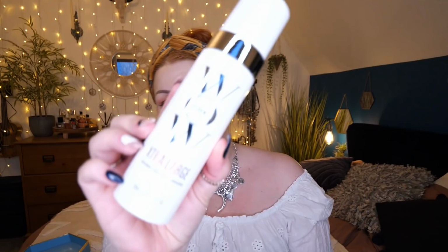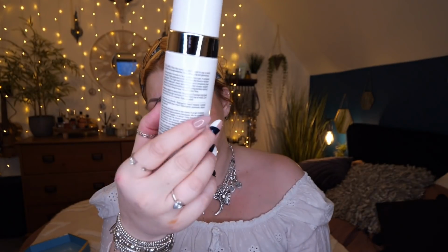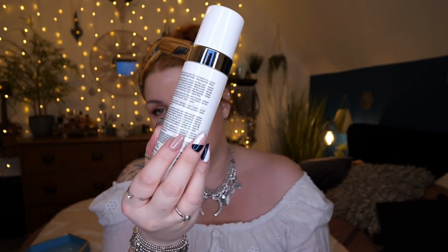So we've got hair oil. Next, we've got a product by Colour Wow. This is for your hair. This is the extra large Bombshell Volumizer, 200 mils here. Now I've tried a few products from this brand. Haven't tried this one. This is new.